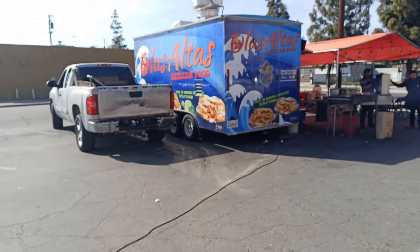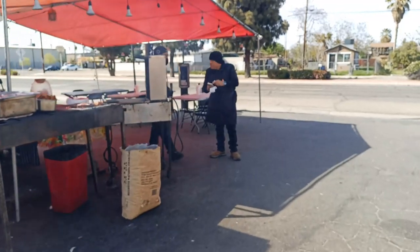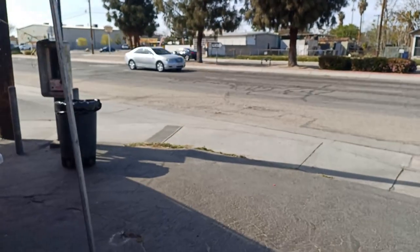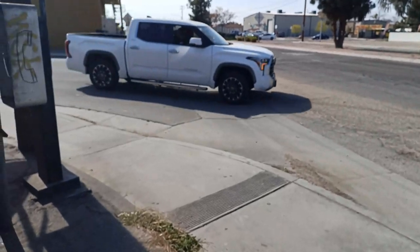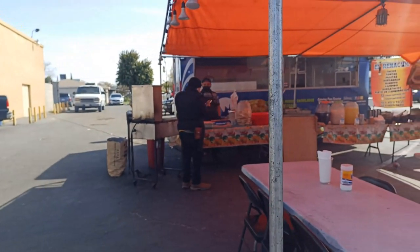Olas Altos, Mexican food. We're on the corner of, let's see, what are we on the corner of here? Beverly Drive and East California in Bakersfield. And I found a taco truck.